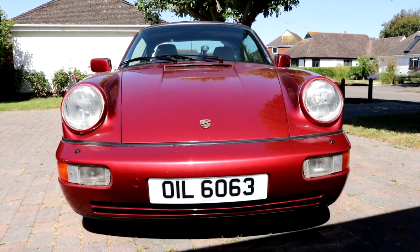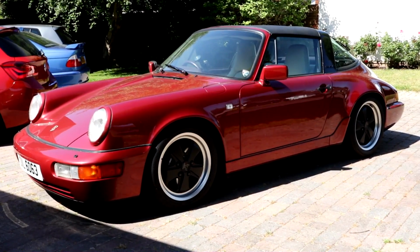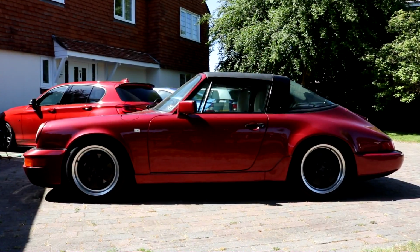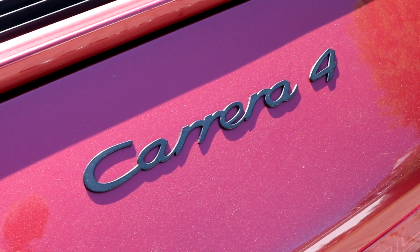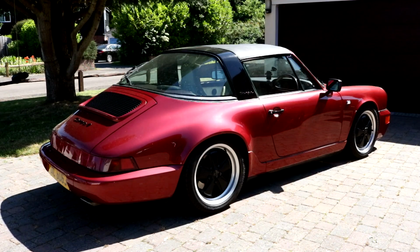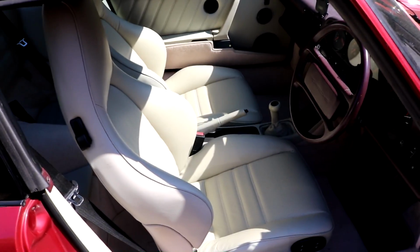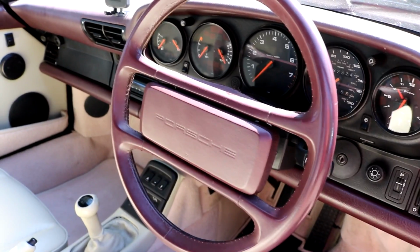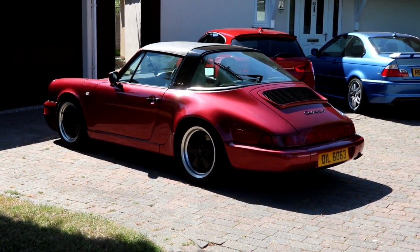Today we are going to be detailing this lovely classic 1990 Porsche 911 964 Carrera 4 Targa. This 3.6 litre engine beast has a manual gearbox and comes in lovely red velvet metallic with a beautiful cream leather interior. It's a really rare and unusual colour combo and I love it.